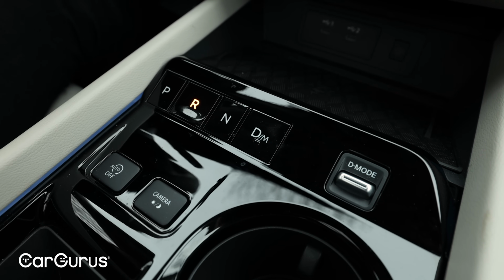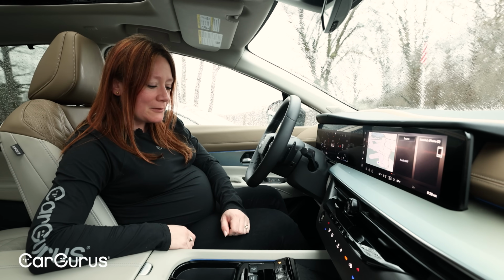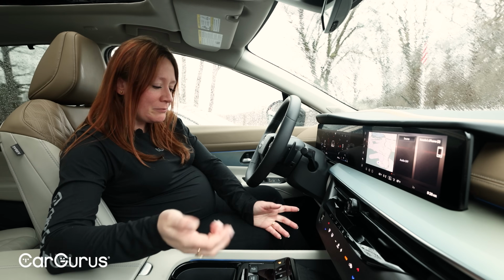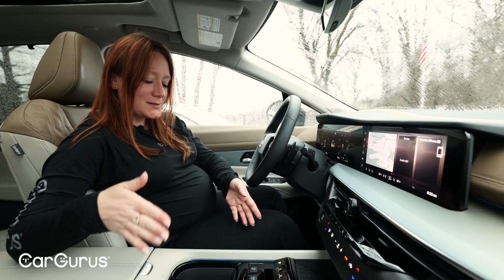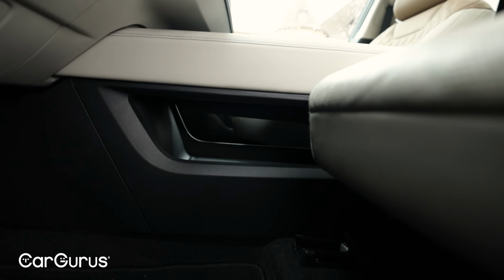I don't hate that. It's not a lot of it, and it's not unpleasant to touch, so that doesn't bother me. I also like that the push button shifter has freed up space in the center console. Normally I'm a fan of the gear shift, but this makes room, for example, for a standard wireless charging pad, which is really nice. This is all pretty streamlined, and we've got the pass-through down here, so that's cool.